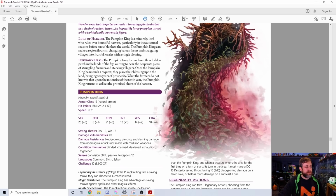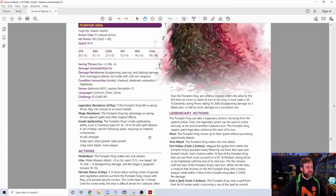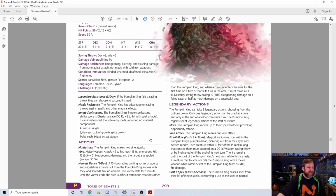So he's kind of plantish, so we're going to have vulnerability to fire, but we are going to get legendary resistance, magic resistance, innate spellcasting, that's plant-magic-y based: entangle, plant growth, spike growth, blight, and insect plague.